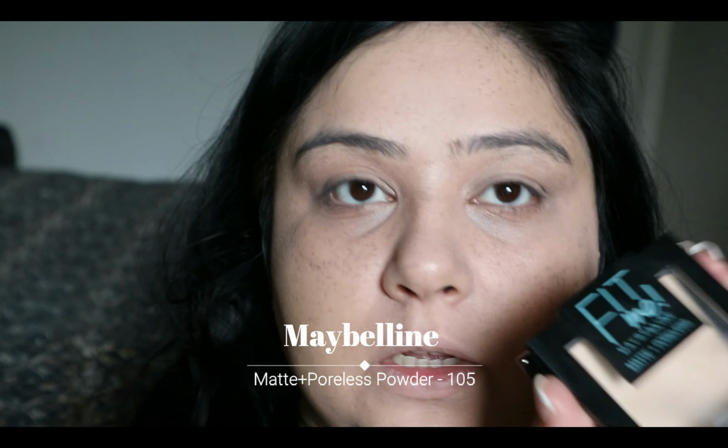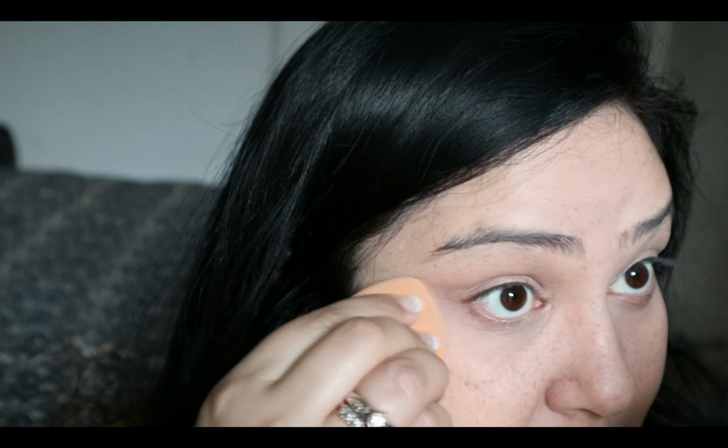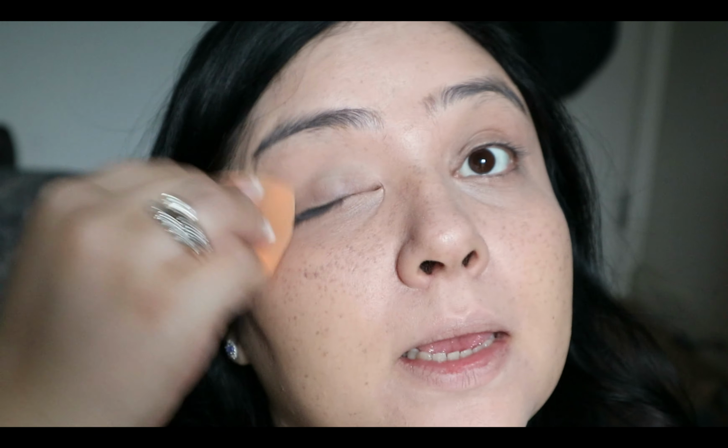Just setting my face and under eye with the Maybelline Fit Me. The Maybelline Fit Me matte and poreless one, I have the colour 105. I didn't get the translucent one, I got this instead. I don't know why, but it's really good. I actually lost this a few months ago. I misplaced it and I kept looking for it and I couldn't find it, and then magically it just appeared in my office bag, and I was like, who put it there? That's a bit odd. But anyway, it's here now, and I was planning on getting another one because I thought I just lost it.